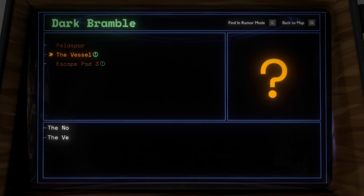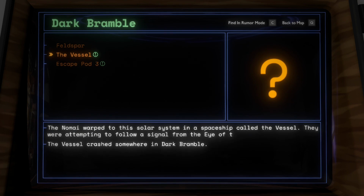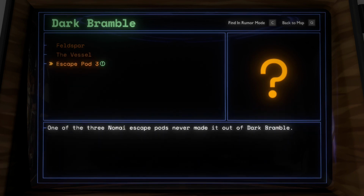The Nomai warped to the solar system in a spaceship called the Vessel. They were attempting to follow a signal from the Eye of the Universe. It crashed somewhere in Dark Bramble. One of the 3 Nomai escape pods never made it out of Dark Bramble.